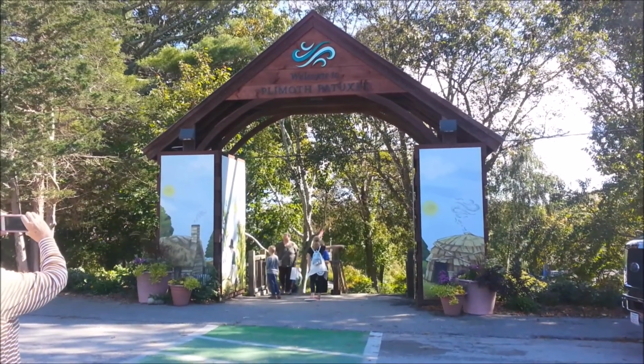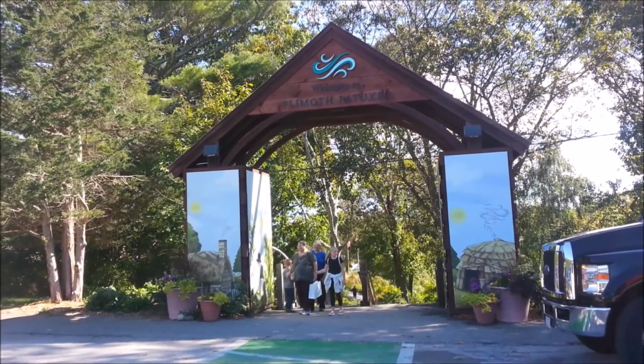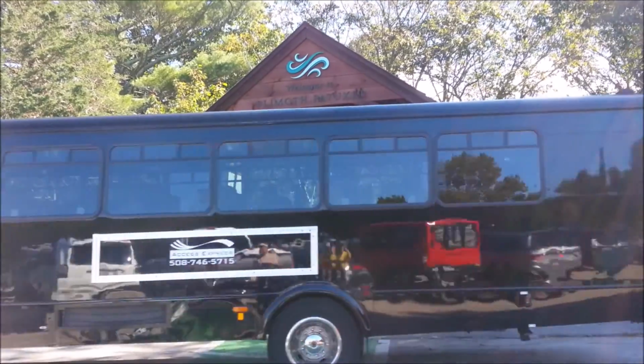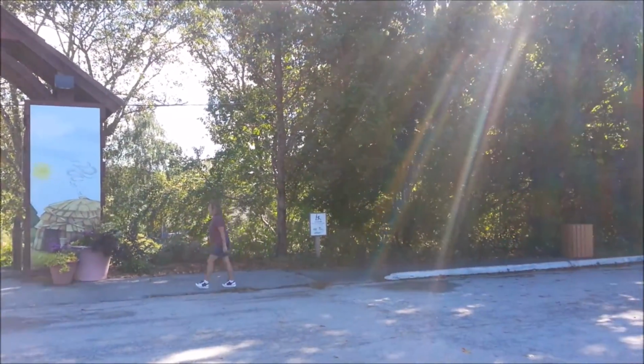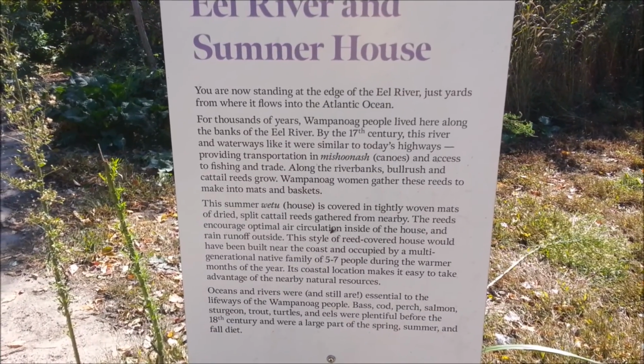Well, today we're going to go to the Plymouth Plantation. So there's a whole gaggle of geese leaving there. Beautiful day today. Gorgeous. We're at a little settlement here.